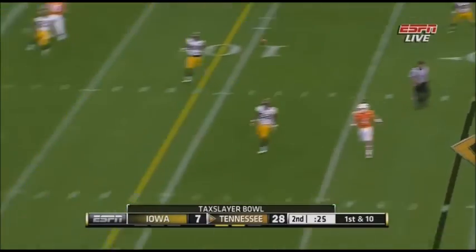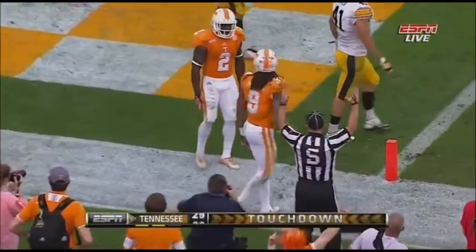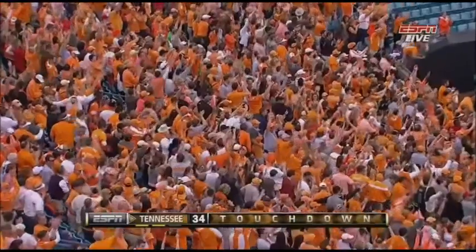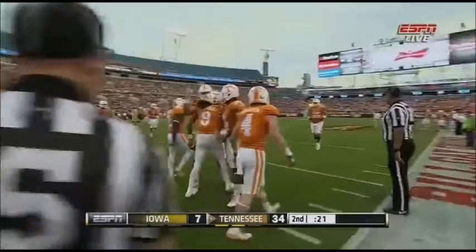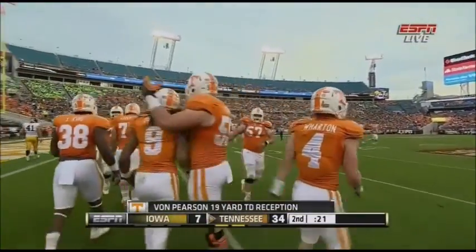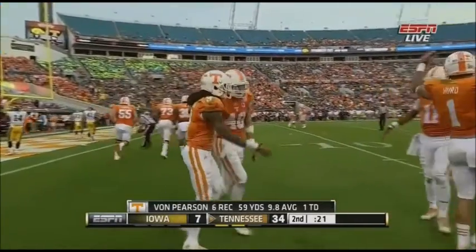30 seconds to go in the half. Dobbs looking into the end zone. Touchdown! What a catch on the back shoulder fade by Pearson. Perfect placement of a back shoulder throw. Put it right where Pearson could come back and get it, and no one else.